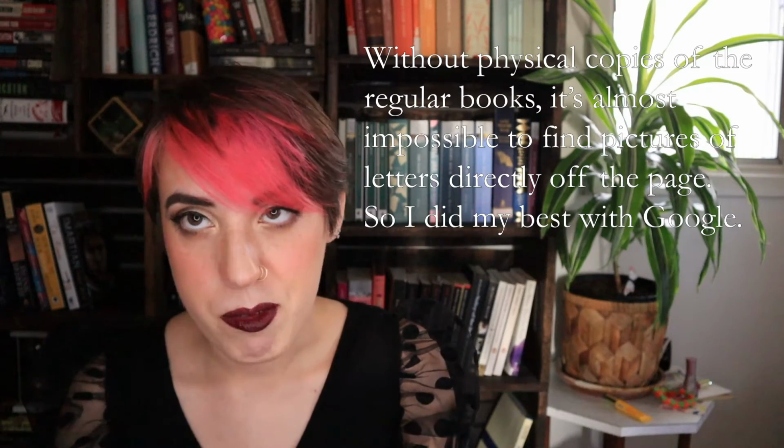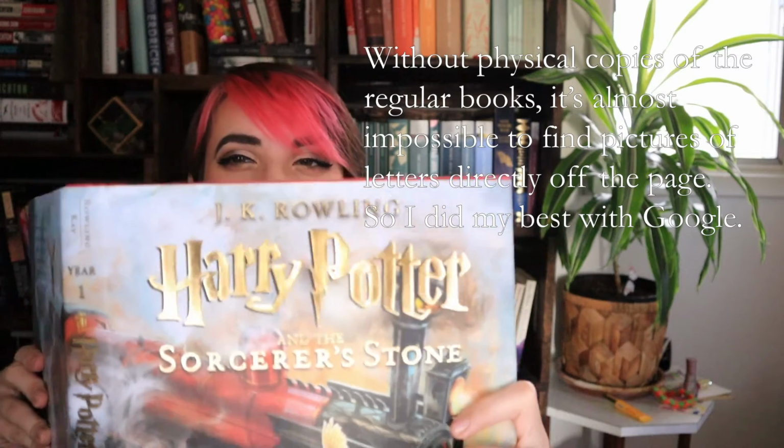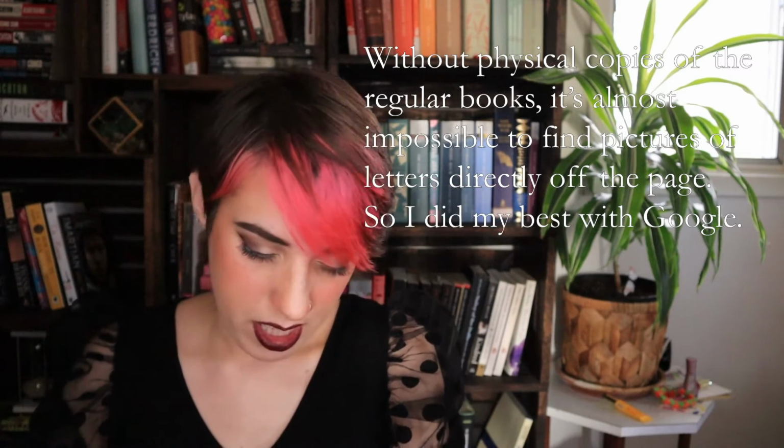They aren't necessarily dramatic style changes, but you can tell that the font has changed for each character. And this is where I really want to bring in J.K. Rowling. Like I said, I don't have the original, just the regular books to show you some of the differences. I can try and find photos to show you up here, but we're gonna start with my illustrated edition of The Sorcerer's Stone.